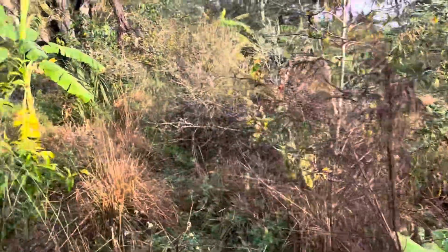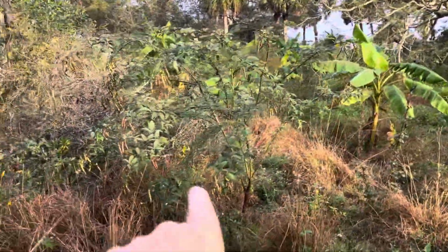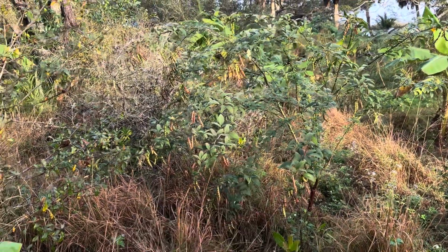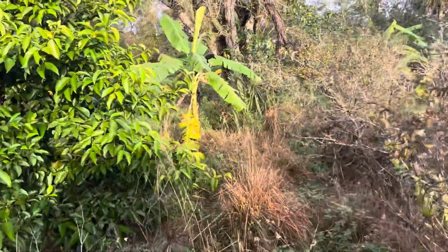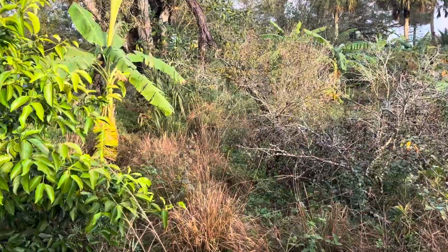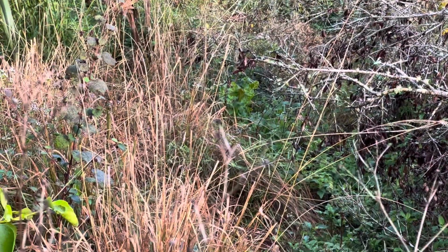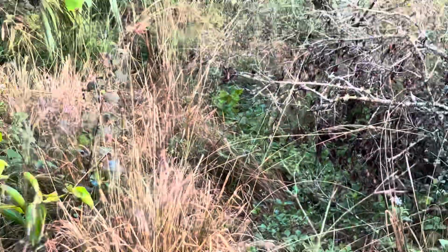And there's another one right there. And there's another one. There's another one right here. Let me zero in. It's kind of hard to see. There it is. I see it right there in the center. That's it. So they're popping up.